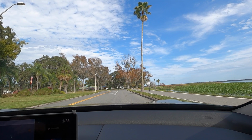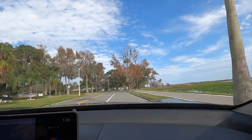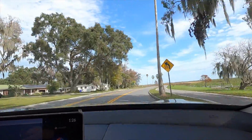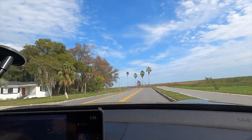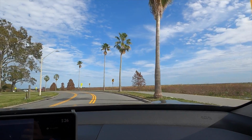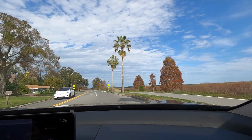272 horsepower, 280 pound-feet of torque. She just unloads. That was a very performance style start to the new TLX.